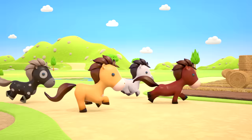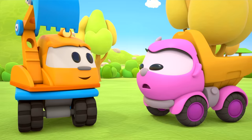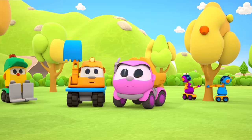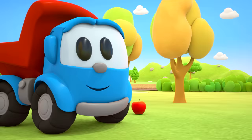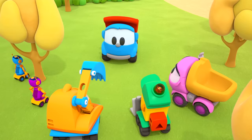That's who was eating the apples. The horses. Yum, yum. Where are the horses? They ran away. They're on the field. They're eating the hay. Where are the horses going to live in winter? They'll probably get very, very cold. I know. Let's go and build the horses a house. And some troughs. With apples. Let's go. I know a spot.